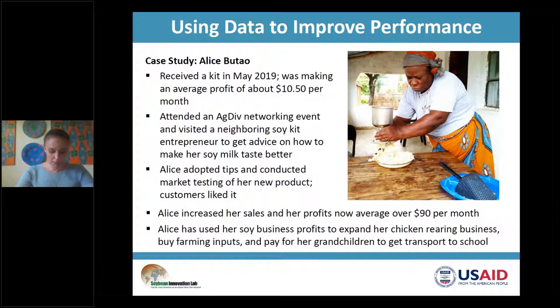After attending this, Alice also took it upon herself to actually go and visit an entrepreneur who lived nearby, who she knew was having a very successful soy kit business, and to get advice from her on how to improve her business. And one of the things she talked about with this successful entrepreneur were ways that she could cook the soy to make the soy milk taste better, to reduce the beany taste that some of her clients were complaining about.